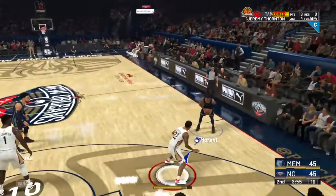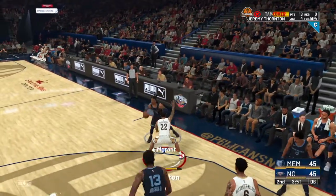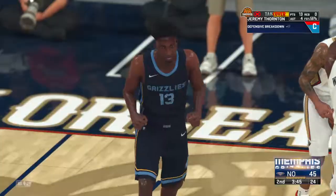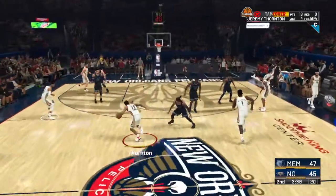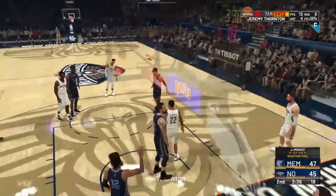Williamson against Brooks. Morant outside. Memphis needs to get off a shot here. And the basket by Jackson. Jackson Jr. No doubt about the consistency when it comes to scoring the basketball for him tonight. A real nice lift for their offense. And a lot of contact on that one, so he'll shoot 2 here.